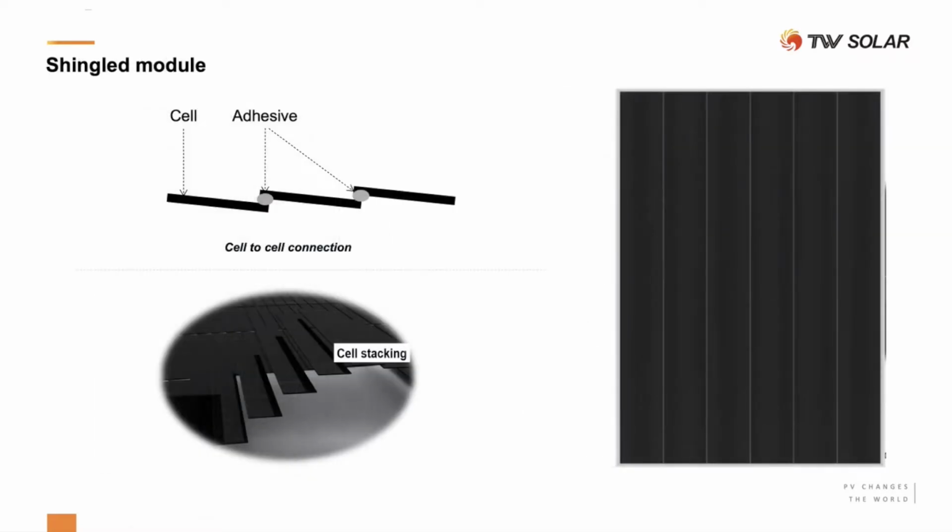In comparison, the shingle module is constructed a little differently. First of all, we cut the full cell into smaller segments, 5, 6, or 7. Then we overlay the cell segments at the edge, so the back side of the first cell touches the front side of the next cell. And we use adhesive to connect the cells together. So the positive side of the first cell is in direct connection with the negative side of the second cell, and the cells are effectively connected in series as well. Then repeating this process, we can build a cell string. On the right side, we show a picture of the shingle module. You can see 6 cell strings connected in parallel in this particular module.